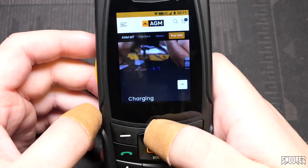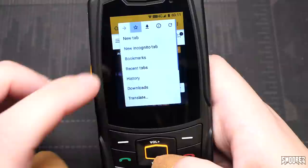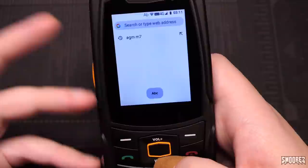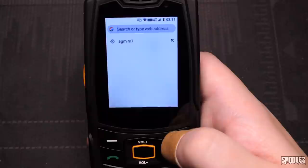But in the browser, though, you've kind of got to use a combination of both the touchscreen and the keypad, because you press that, you've got new tab, so you go to that, and then you've kind of got to try and work out, okay, well, how do I get to there? You just open up the new tabs, so you've pretty much got to go like that to start going. So you've got to use a combination of both. It is a little bit fiddly, but I suppose you will get used to it in time. But for the speed of the browser, I reckon it's not too bad, honestly.